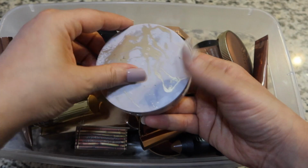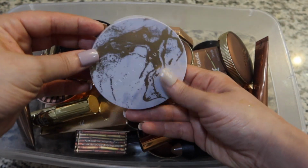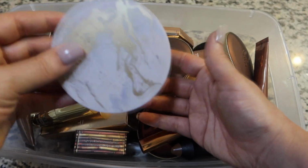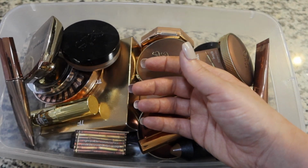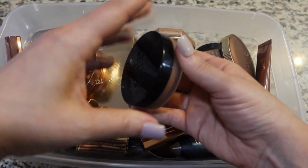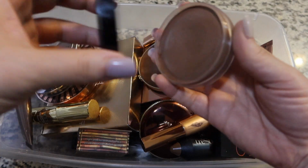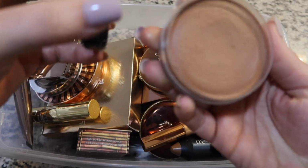So pretty. Fenty Beauty bronzer / highlight. Kind of whatever you want to do. Body glow. Do whatever with this, really. Say Cream Bronzer. This is a good one. I definitely want to keep this. It's a really pretty bronzer.